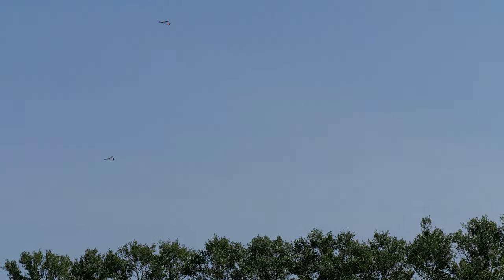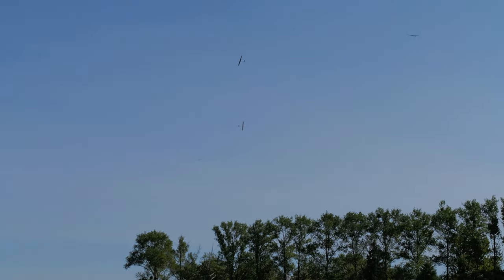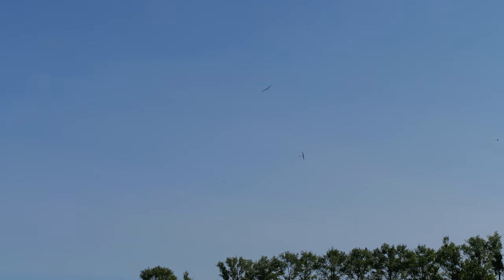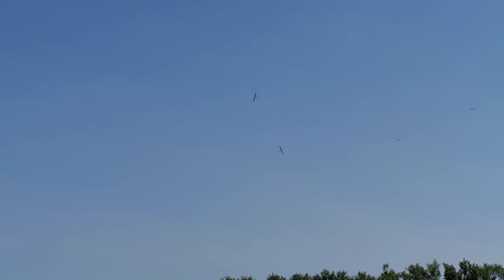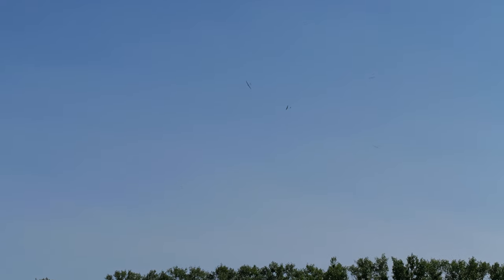What are the others doing? They're also looking for their own thermal in this same general area. Keeping close, so flying downwind here, as I said, can be nerve-wracking.